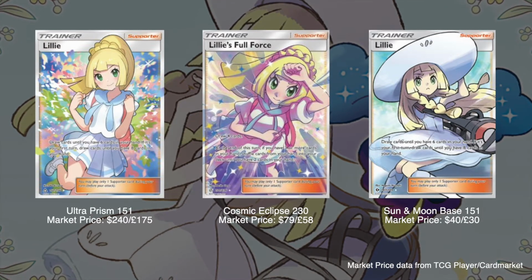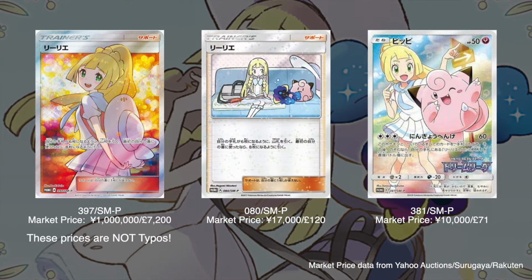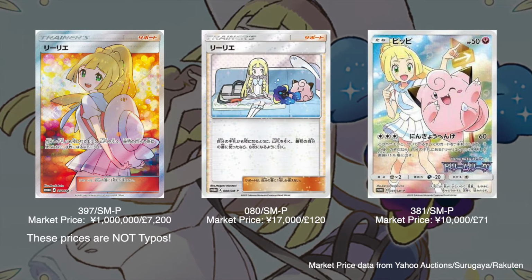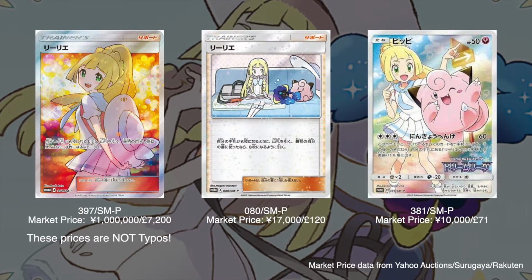But like I said, pretty much all Lily cards are very desirable, especially Japanese promos, and when you take into account that most of these cards are from sets that are very unlikely to be reprinted, you'll understand why so many people want these cards right now and why they command such a high premium.